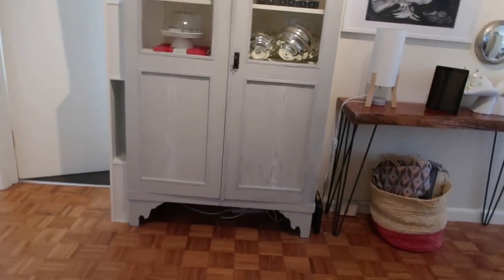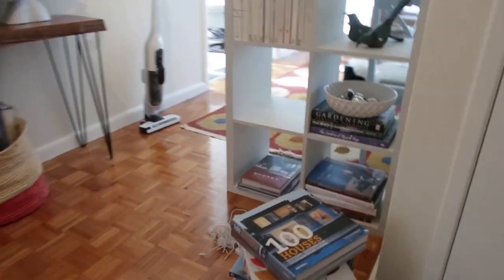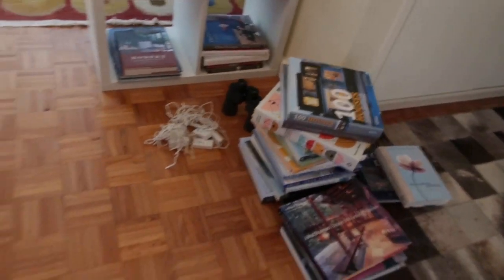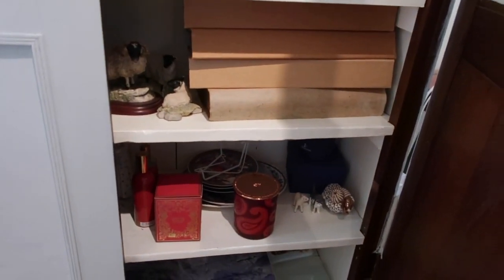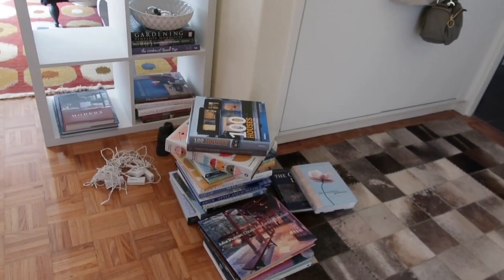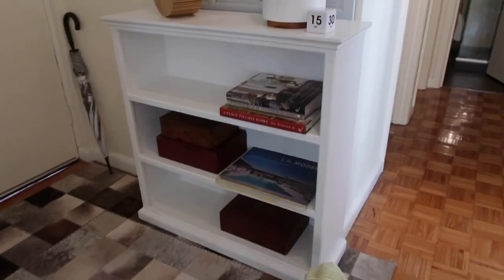What of course I am left with is a great pile of books that were in there, and that's what was making it look so heavy. I've also got some things that can go down into the area below, which is perfectly tidy and does have some gaps. I'll pull those books out, they can come out as well. Some few Christmas candles and things in there.